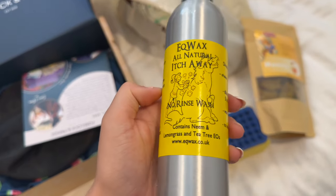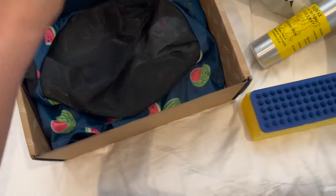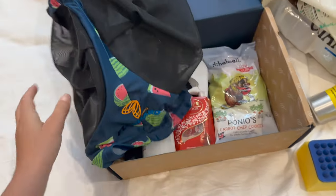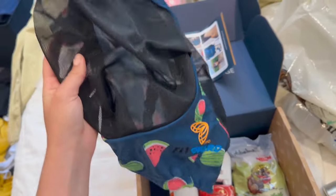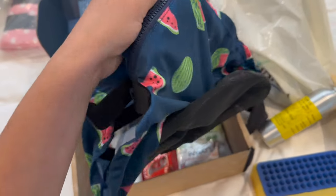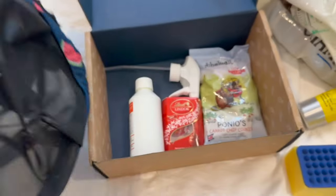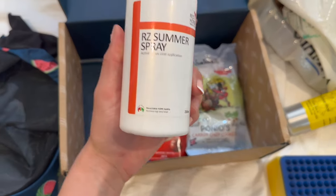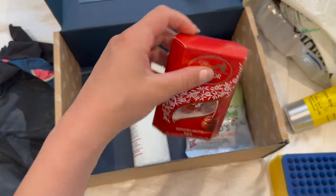And then this was also in last month. It is an Itch Away no rinse wash. And then this month I got this awesome fly mask. Oh my god, I almost said fly veil. It's not fly veil. Awesome, it's so cute. And then also got some treats and a summer spray active citrus coat application. And then obviously these I'm not going to take to the yard because those are for me.